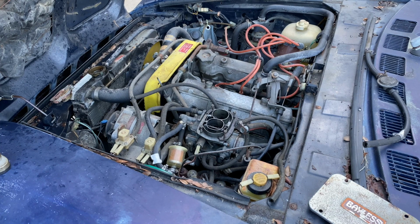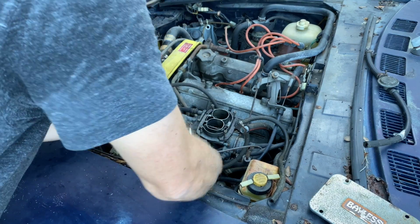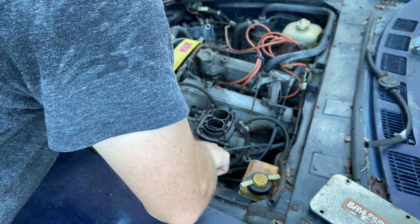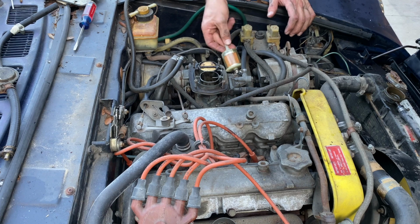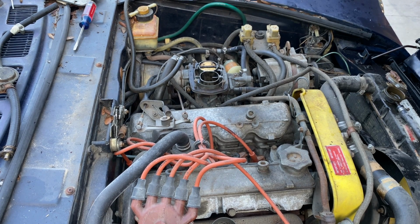We'll let the Mazda charge up that battery a little more. It definitely helped. And if we can get some fuel in the carb, it might turn over. Might not, but we can try. All right, let me see if I can get a new piece on here to run it to a tank.